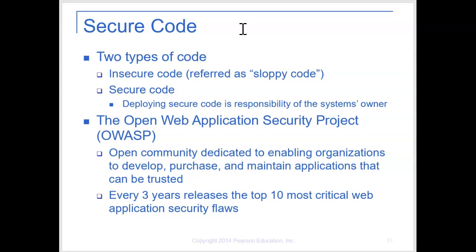But more often than not, it really just reflects a flawed process. Secure code, however, is always the result of a deliberate process that prioritizes security from the beginning of the design phase and on. So the OWASP, or Open Web Application Security Project, is an important piece of this. Deploying code securely is the responsibility of the system owner, right?